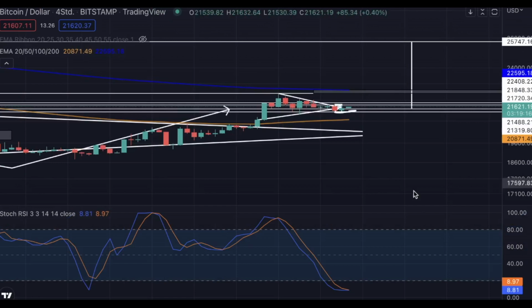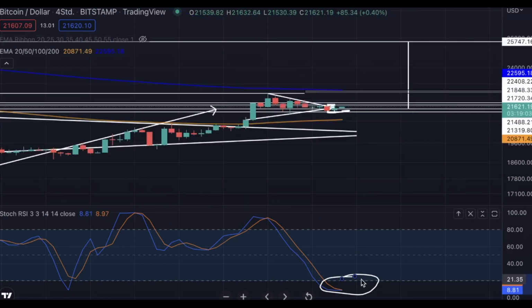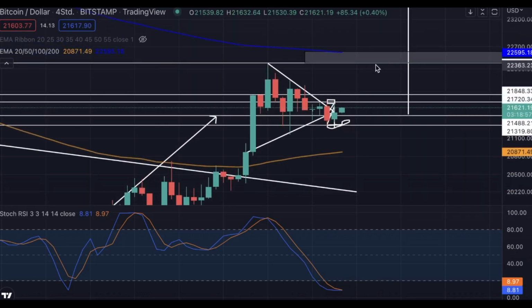But on the 4-hourly chart it already looks good, so we can see the buy signal, and we're seeing right now that the green candles are going higher and that the price target would be playing out. If I would trade this to the upside, my next trade idea would be to take profits at this range, at 22,400 to 22,611.